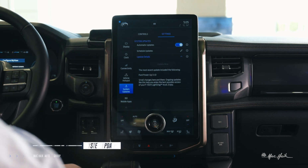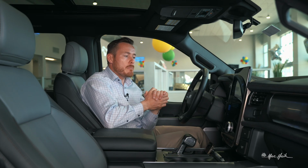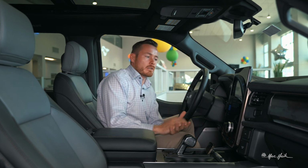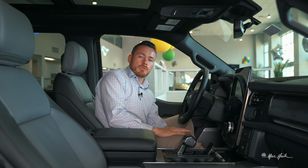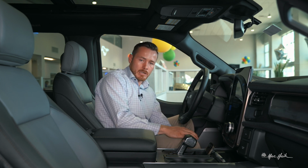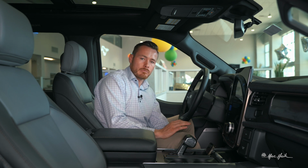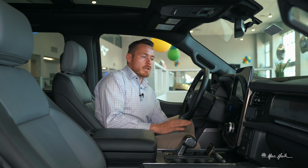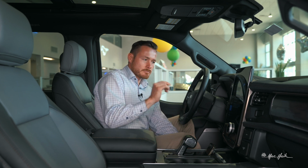I would keep it on automatic, but you can schedule it. Now, this part can get pretty important. There will be future updates. Ford has already notified us that there are non-driving updates, which you can cancel a couple of times until it annoys you to death. And there are driving updates.